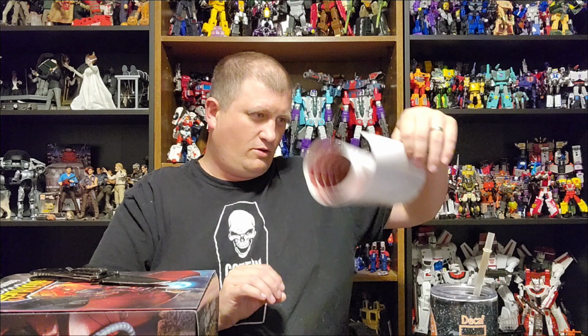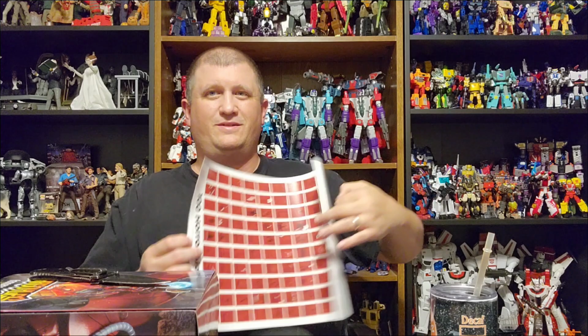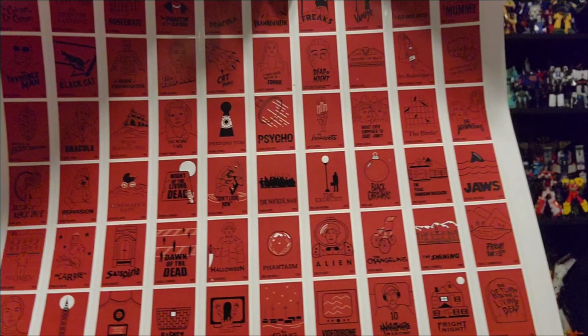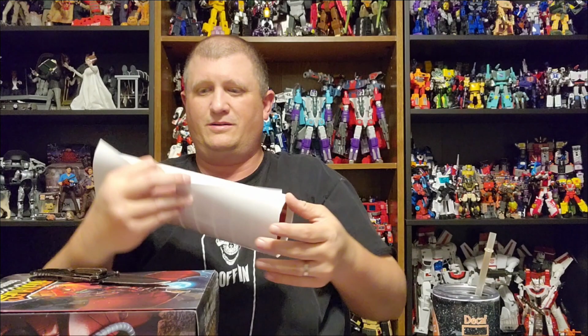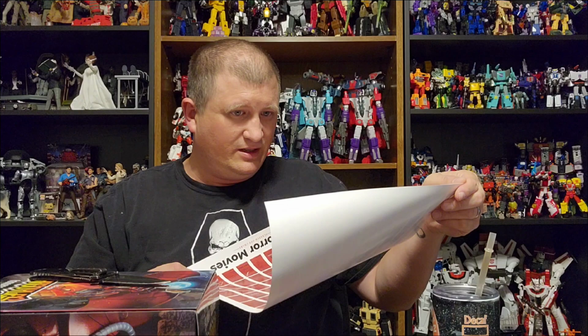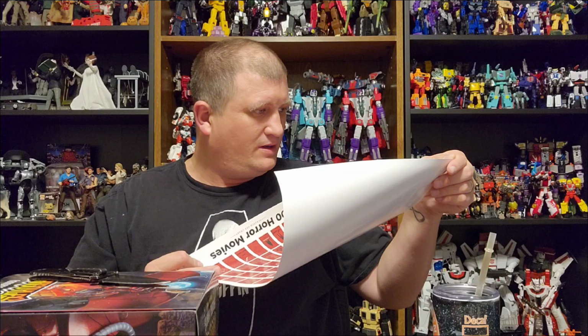Holy crap. 100 horror movies. Scratch off chart. I'm going to try to get this in here so y'all can see it. It's hard with posters, though. As you can see, there's a lot, all the movies in here. I can guarantee you I've watched a good chunk of them. Okay, it starts from way back. It's like throughout the years of the different movies. That is cool.